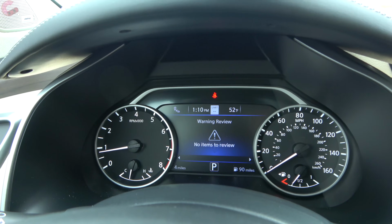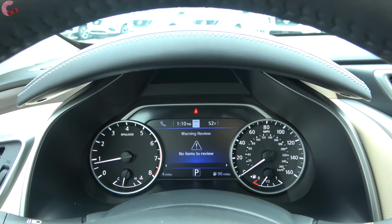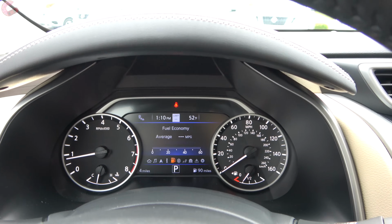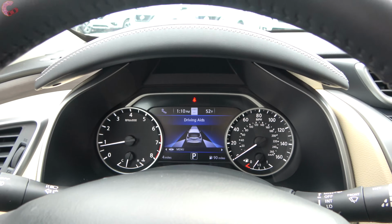Now looking at your gauges here, this is the version that Nissan includes on every single trim. You've got the large 7-inch multi-function display right there in the middle, and this gives you access to all your typical information, including your different driving aids right there.